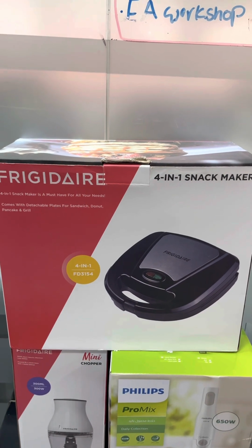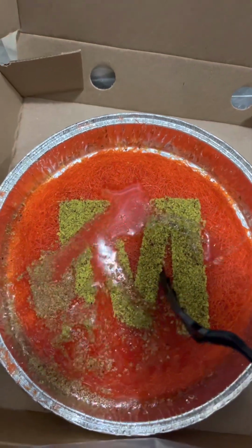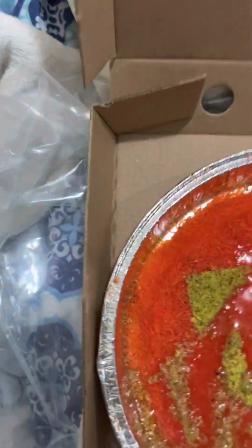Waffle maker again. Let's have a break and let's eat kunafa. Did you notice that we love Bonsa and Philips? Plus, of course, the cash.